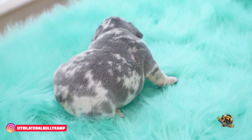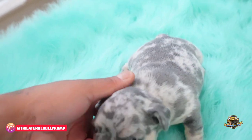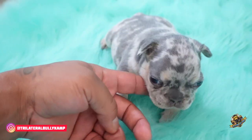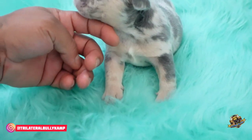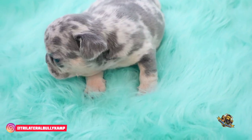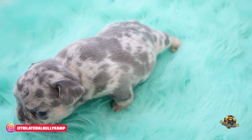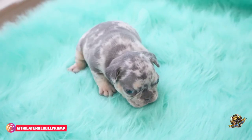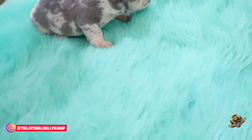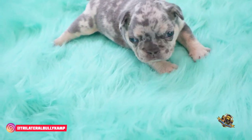Just a good quality dog. I'd say this is probably the best puppy out of the litter. The most expensive for sure. You know what I mean? Not expensive as far as us trying to charge, but expensive as far as the most valuable, I guess you would say, based on the coat, of course, because there's other things that play a factor, like temperament. Who knows if he has the best temperament, you know, behavior, stuff like that.